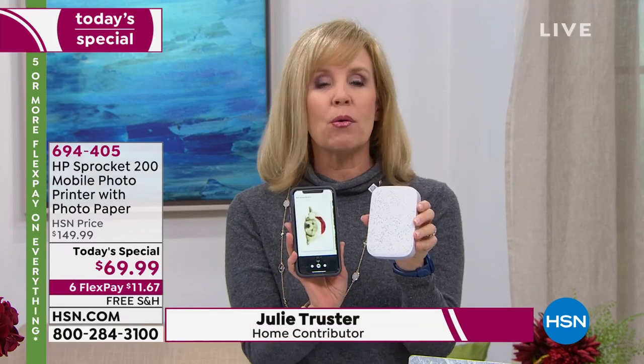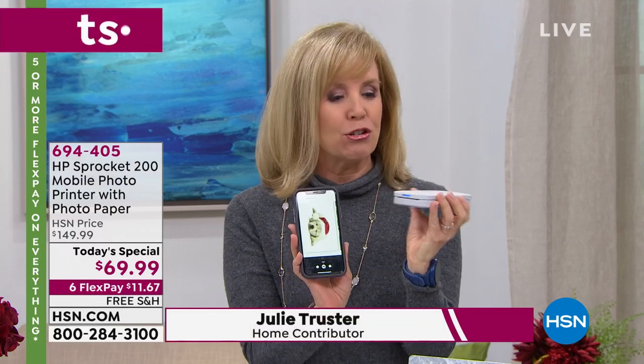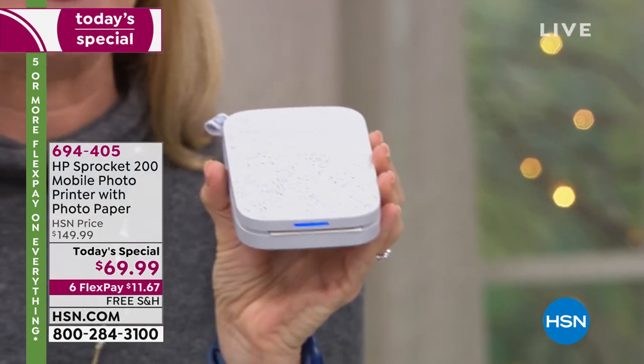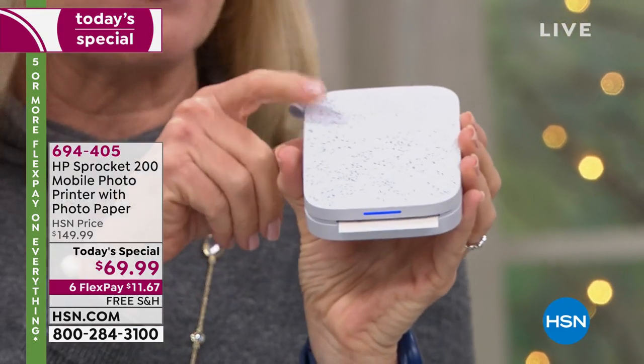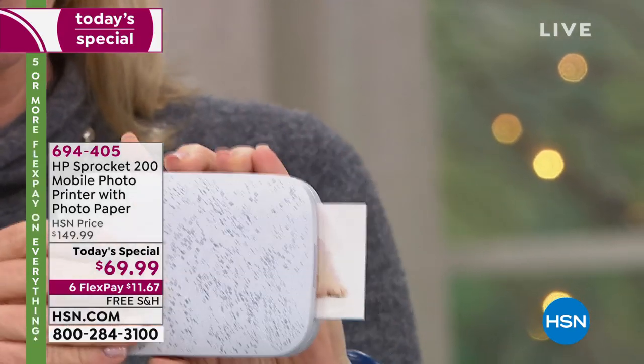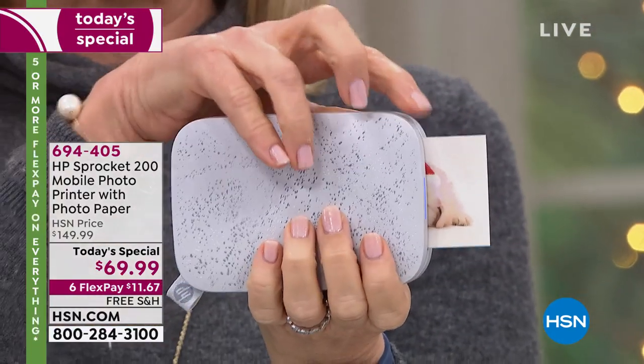You just select a photo or you can take a photo at a party and you just print it out. You press print and then it prints it out. In fact, this one right here is printing and you never have to buy ink. So it uses special paper. It prints out a 2x3. Here it is right here. Am I turning it the right way? Here we go. It prints out a 2x3 photo.